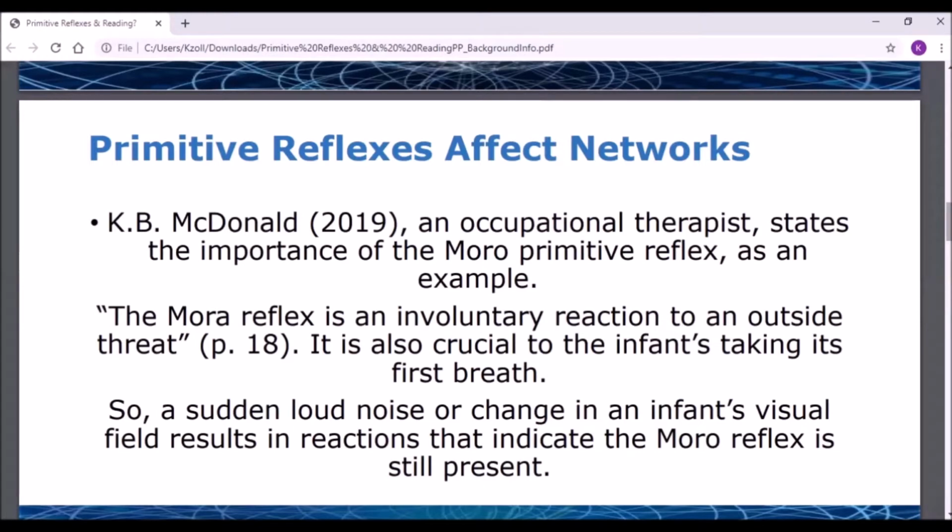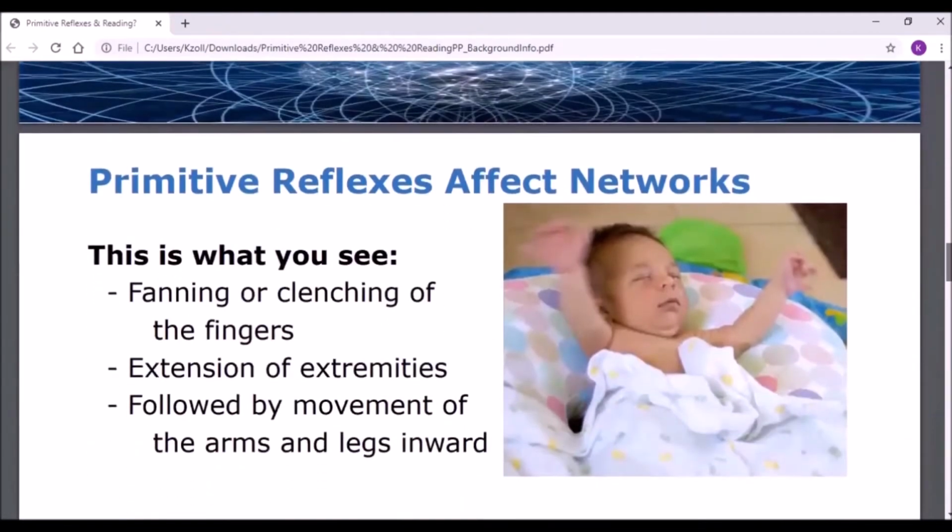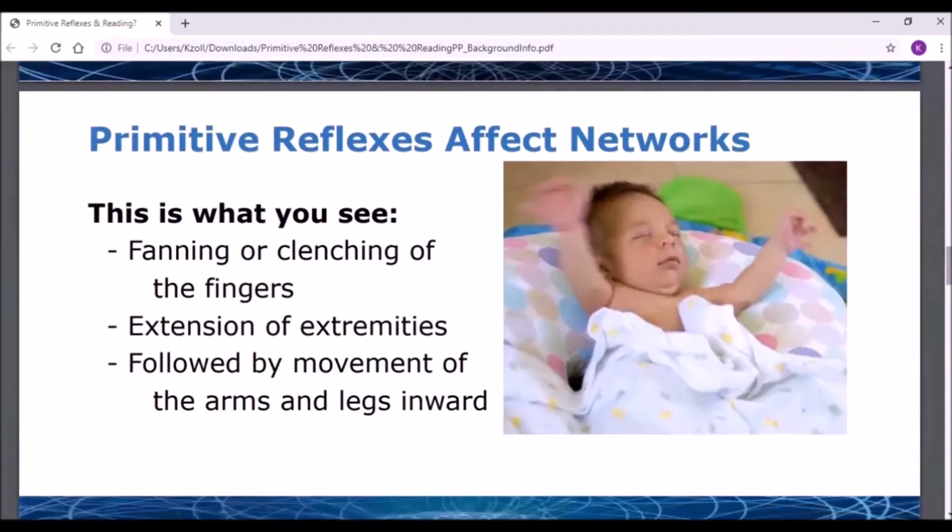Okay, so if you've ever been around a little baby that's not swaddled up and you do something sudden in their vision field or you have a lot of noise, you're going to see them kind of startle like this. And if you upset them enough, they're going to cry. That's the Moro reflex being present.